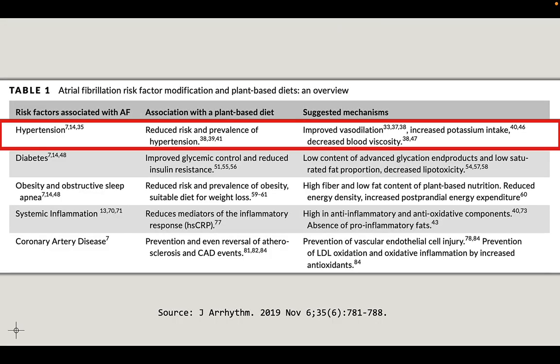So the first one is high blood pressure or hypertension. That's a very strong risk factor for atrial fibrillation. And plant-based diets have been proven time and time again to reduce blood pressure. So that's a big thing.